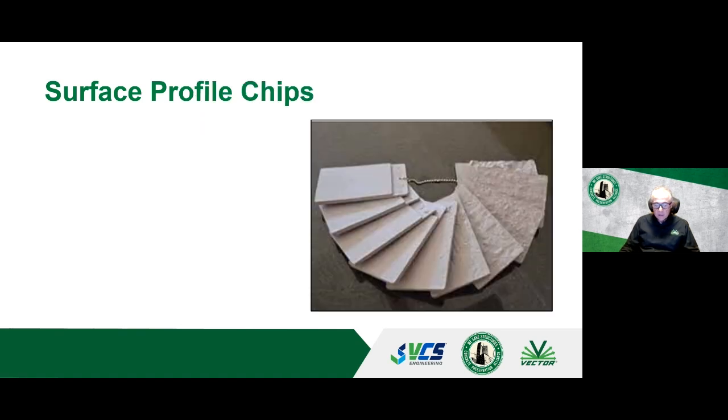Not sure how many of you have seen these surface profile chips. They're available through ICRI. It's a good reference to compare or gauge what's being done out in the field. So if you ask for a certain type of prep method and it's done in the field, you can go out with these chips and compare it, or just use your basic experience. Again, this is very critical to achieving a good bond to the substrate and a long-lasting repair.